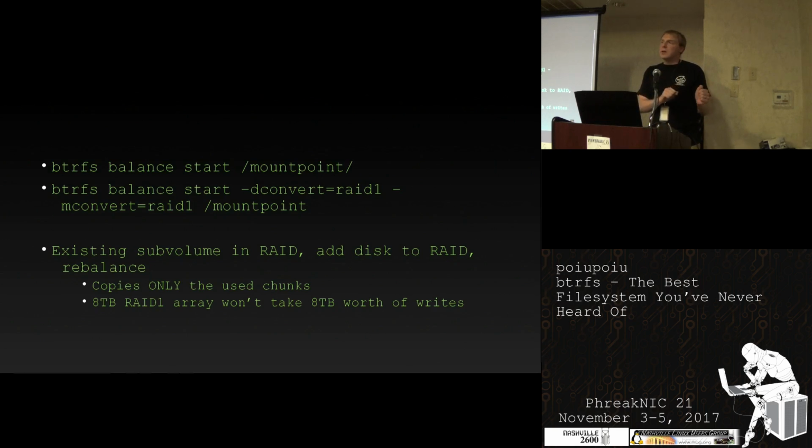With btrfs, it only copies and balances out the used portions. So if you only have 500 gig used on an 8 terabyte array, it'll only copy and shuffle around 500 gigs.